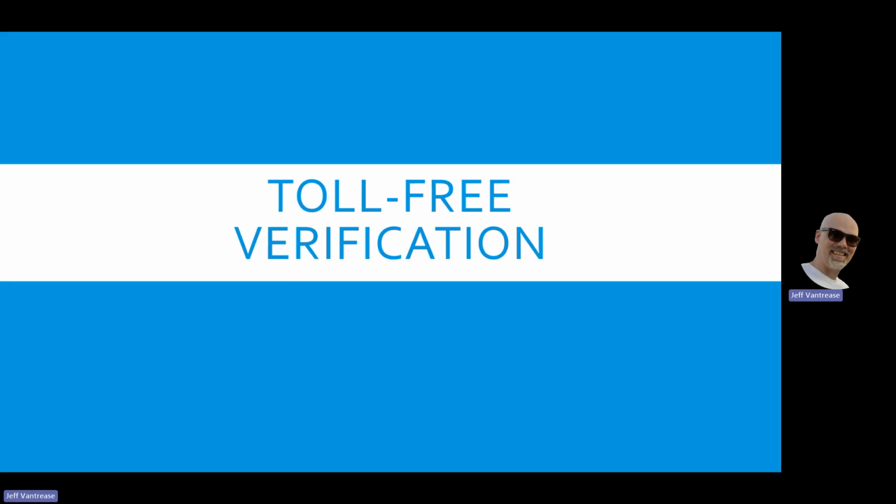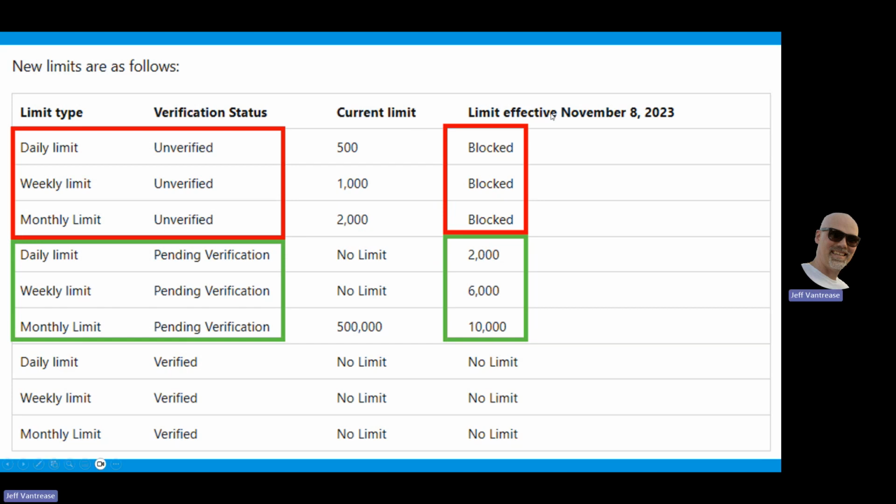I'm going to be going over toll-free verification and submitting the regulatory documents. There is a new regulation coming into place on November 8th that all numbers that do not have a verification in place, all the unverified numbers, will be completely blocked from sending SMS. And so we're going to go over filling out the regulatory document in this video.